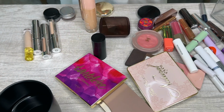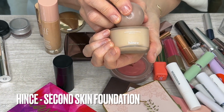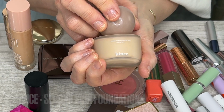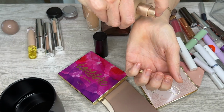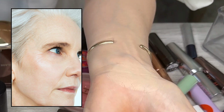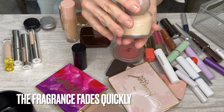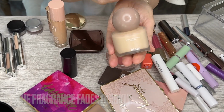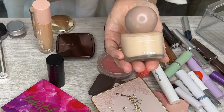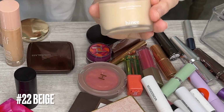Next up is one of my absolute favorite all-time foundations by Hints. This is their Second Skin Foundation, SPF 30. This is a perfect match for my skin tone. It has a little bit of fragrance, so if you don't like fragrance, then it won't work for you. This is number 22, and most all of their tones are kind of a medium to very light beige, but this is a beautiful foundation if you're similar to my skin tone.